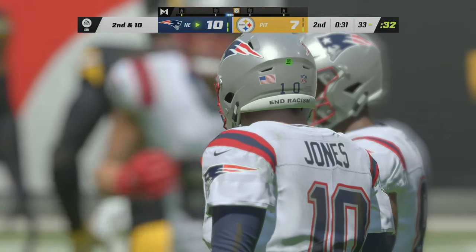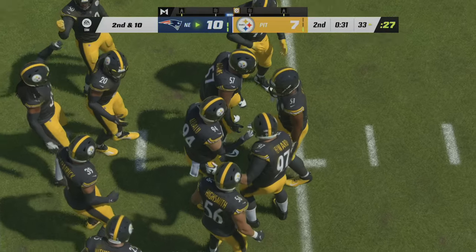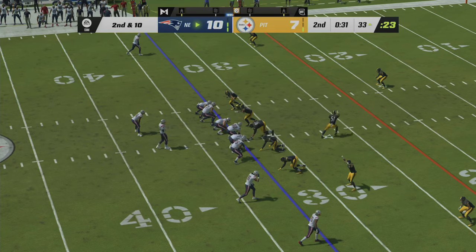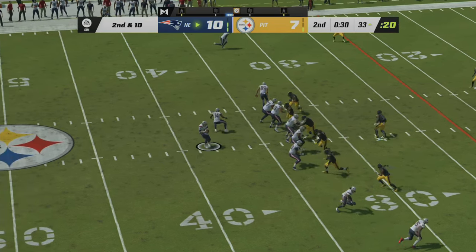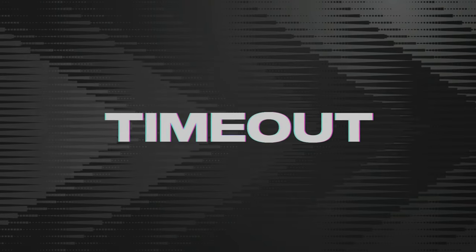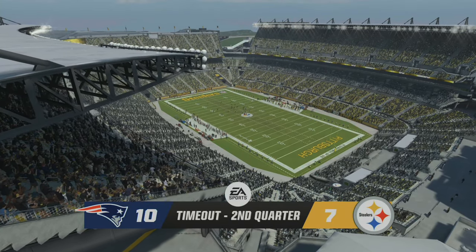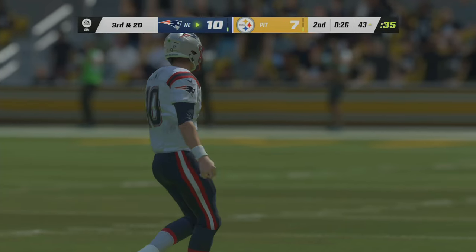Had the right idea there, trying to throw it to the sideline, but he led him just a little bit too much, trying to get it out to his receiver. Ends up falling to the ground incomplete. So now second and 10 after the incompletion on first down. Throwing again, Jones. Pressure comes and the Steelers take him down. Now the Patriots will use the second of their timeouts as they'll stop the clock with 26 seconds to go until halftime.